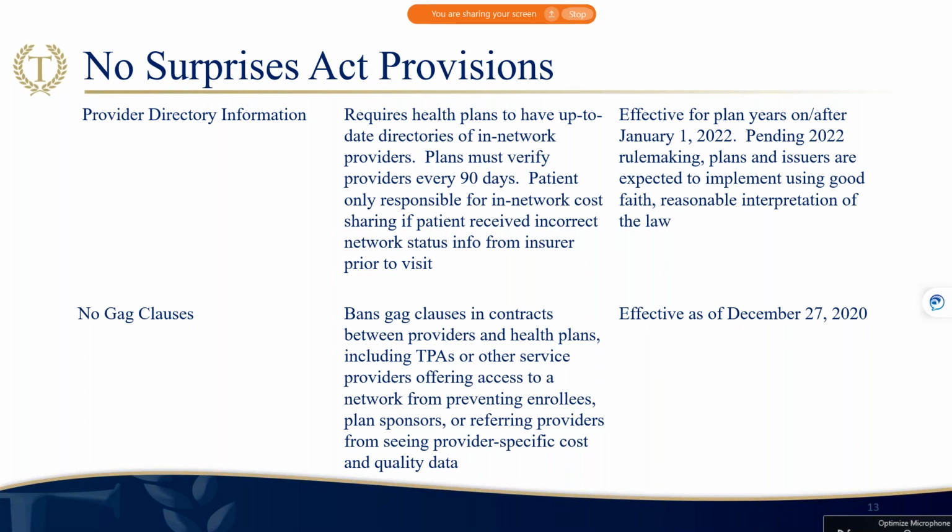But we've come a long way from provider directories in a book, you know. Right. How often did you get your new book? Once a year? Once a year, right. And so this is really a good thing for everyone, because this probably doesn't happen a lot, but from time to time. And that, again, is not a surprise I'm interested in. Right.